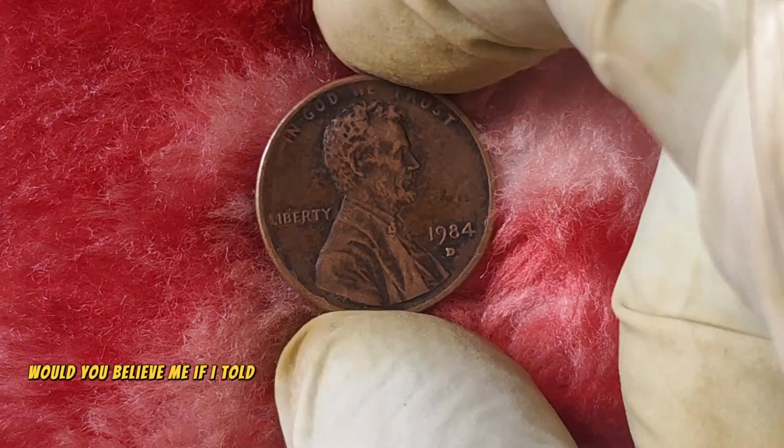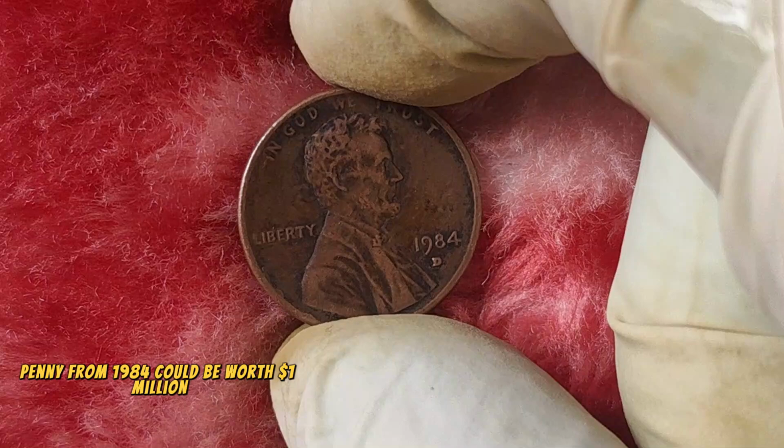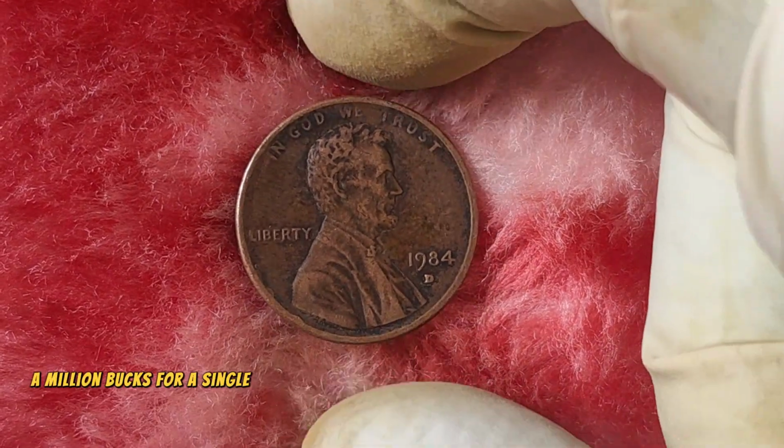Would you believe me if I told you that a tiny, seemingly ordinary penny from 1984 could be worth $1 million? Yes, you heard that right. $1 million for a single cent.